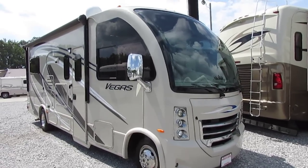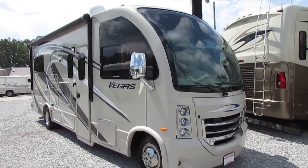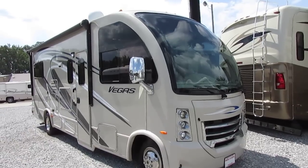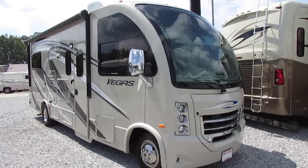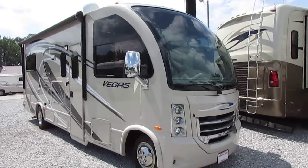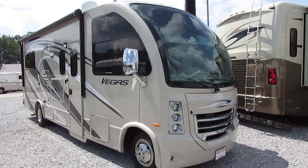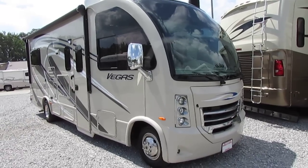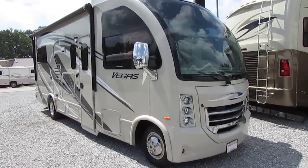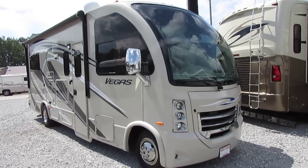Good afternoon, folks. Big Bo here with another great, I'm going to call this a mini Class A motorhome value from Parkway RV Center. Folks, this first one of these we had, they just came out in 2014, and this is that 2015 Thor Vegas 24.1, a 24-foot mini Class A with one slide out.